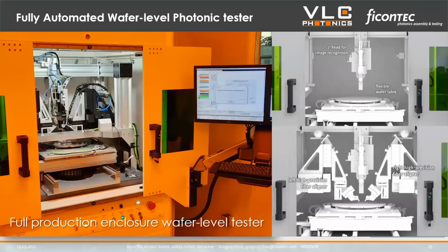So if you go to the next slide, I'll show you what we have been working on with Ficontech in the last years. This is a machine that is now in our clean room, provided by Ficontech. It's a full production enclosure wafer level tester. I will not spend much time on this because it has been presented in other events, but it's basically a tool that has image recognition capabilities with different probes for fiber alignment and electrical probing as well. Fiber including not only individual fibers, but fiber arrays.